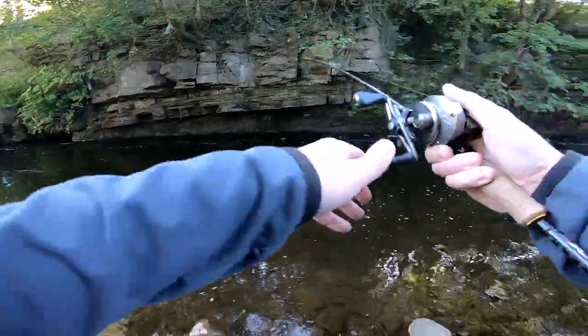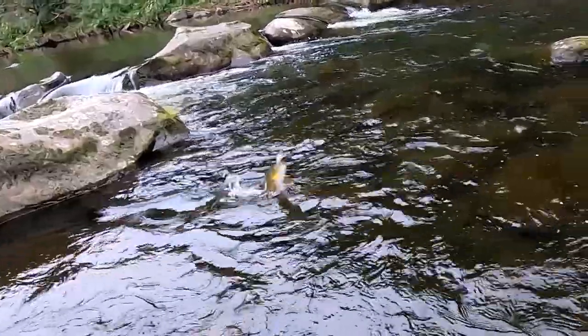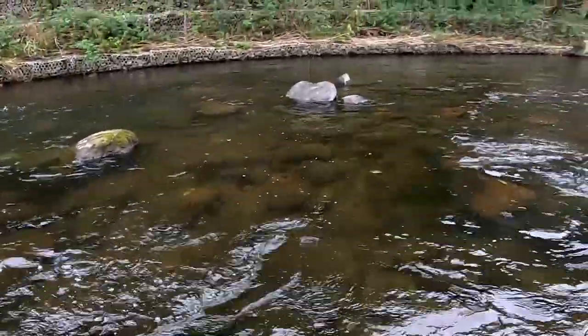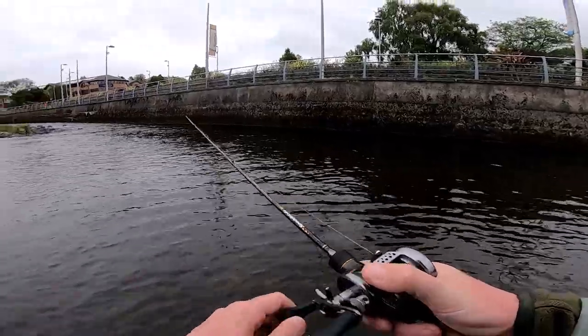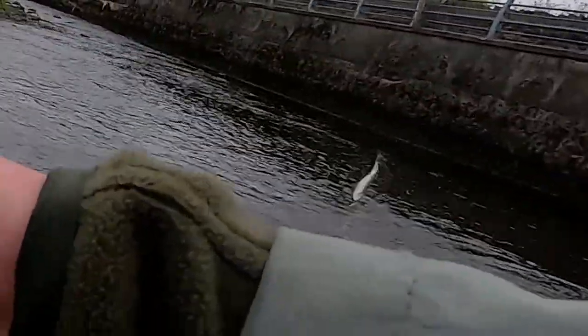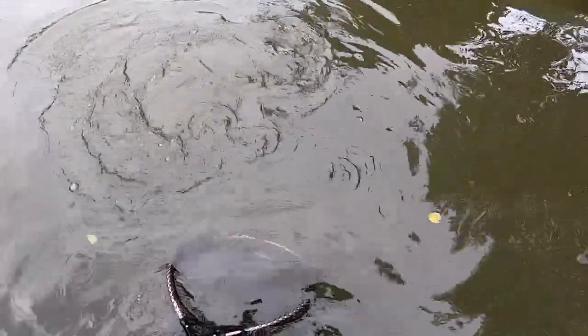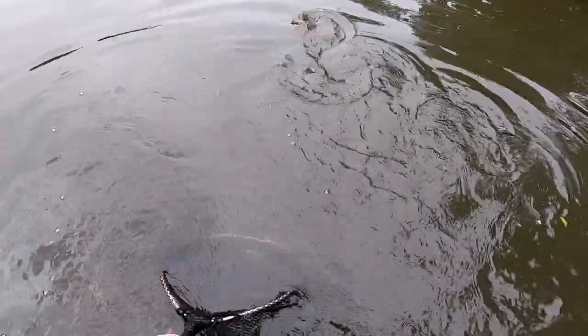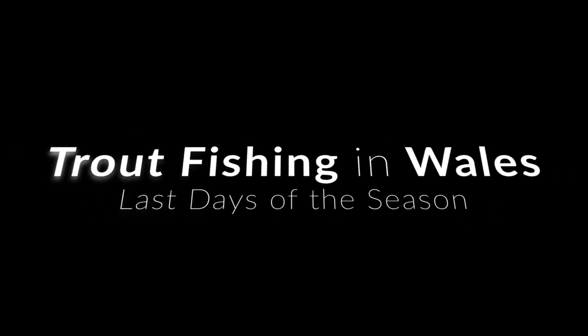Absolutely nailed that. One more fish for the camera, that's all I want. Yes! Don't come off, don't come off. Don't come off, please. This is terrifying. Come on. No!